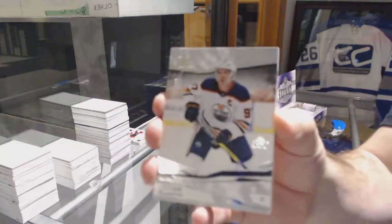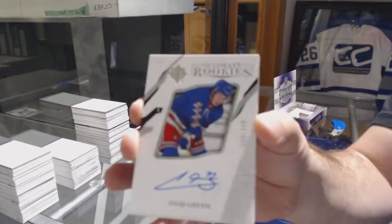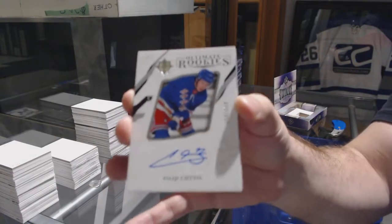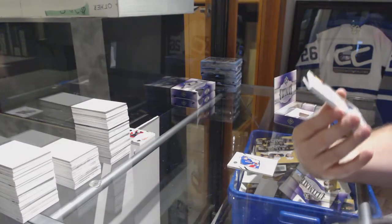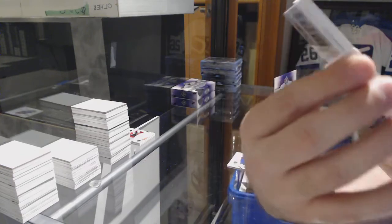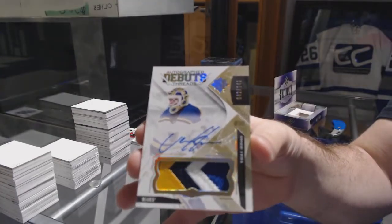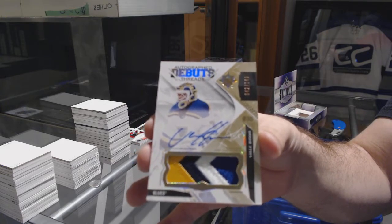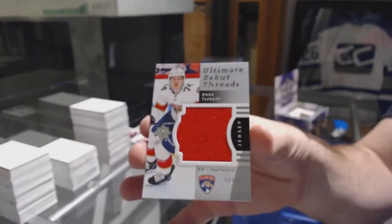We've got number 299, McDavid. Number 299, rookie auto, Philip Hedl. For the Blues, number 149, autograph debut patch of Ville Husso. Beautiful patch on that one. And we've got a debut thread number 99 for the Panthers of Owen Tippett.